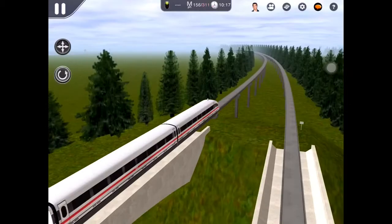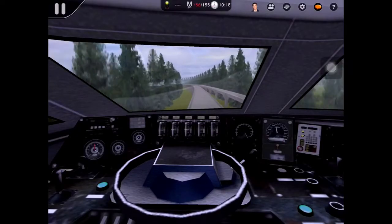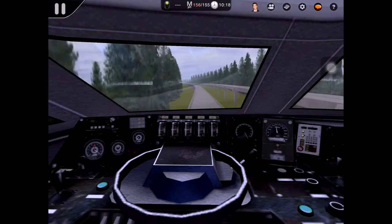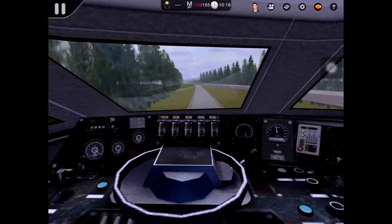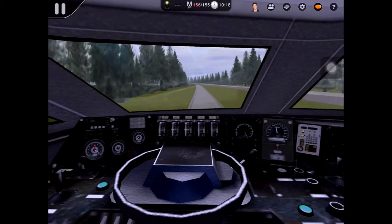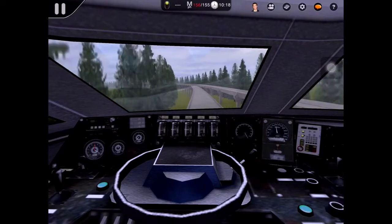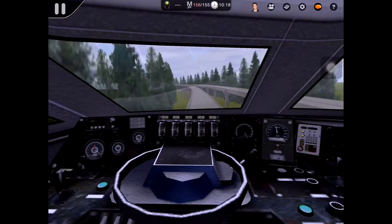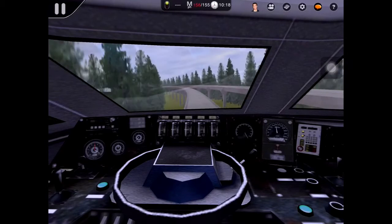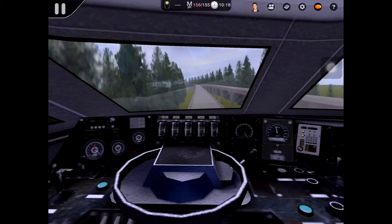Now we're coming into a bend. Bend? Yep, bend in the track. For some reason, even though it's an AI train, it's speeding. I'm not sure why that is. But there is a 155-mile-an-hour speed limit going around this curve. But soon we will be able to go back up to 311 miles an hour, and we'll see if we can hit that along this journey.